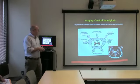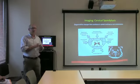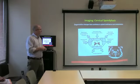I like this picture because it shows kind of all the different places where things can get pinched, both pinching the spinal cord centrally as well as the foramina, pinching a nerve.